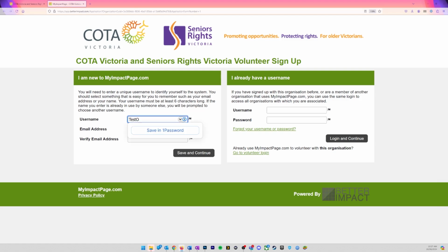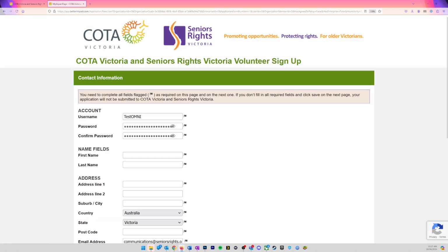volunteer sign-up process. Begin by using the left-hand side of this screen, entering in your desired username and your email address. If you already have a Better Impact username, feel free to input that on the right-hand side of the screen that you are currently viewing. When hitting Save and Continue, you'll be taken to the Contact Information page.